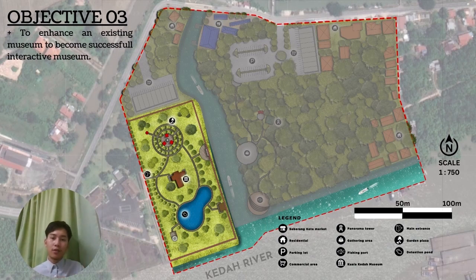For the third objective, I also focus on enhancing an existing museum to become a successful interactive museum. In this objective, I provide the garden plaza as a gathering space for visitors with ornamental trees, which enhance the visual appeal of the garden or landscape with their unique shape, colors, texture, and seasonal changes. They provide a focal point and create a sense of beauty and interest in the outdoor space. Also, a shaded pathway, where tall and broad ground ornamental trees offer shade, creating comfortable outdoor spaces for relaxation and recreation. They help reduce the intensity of sunlight and lower temperature, providing relief on hot days.